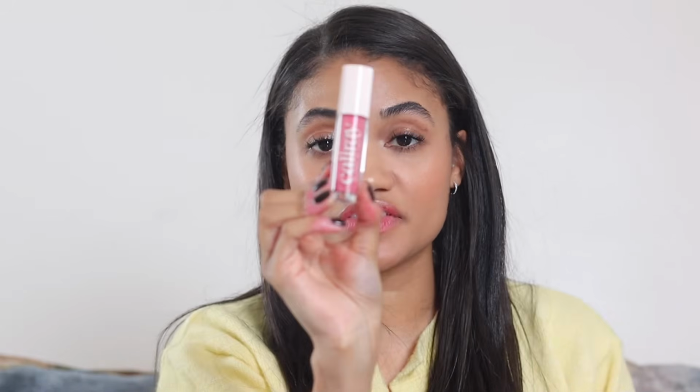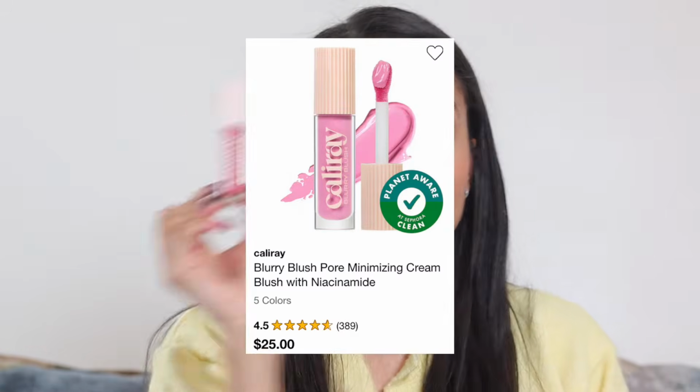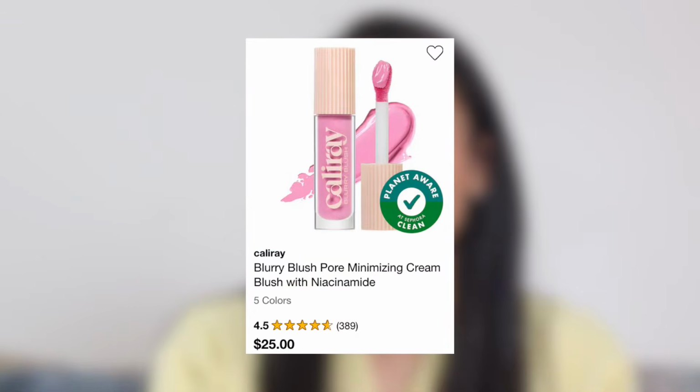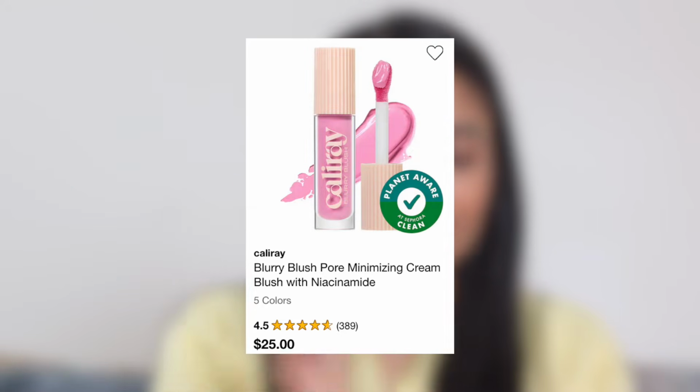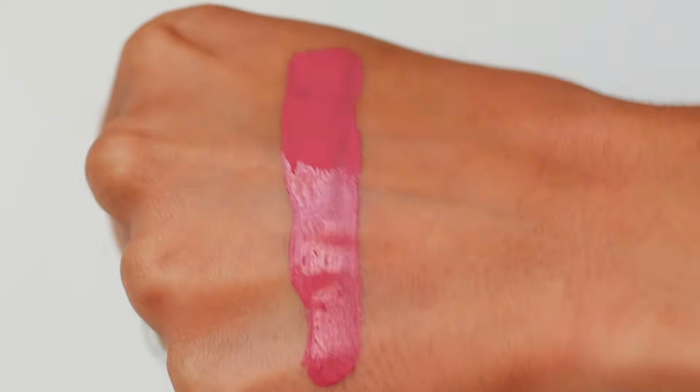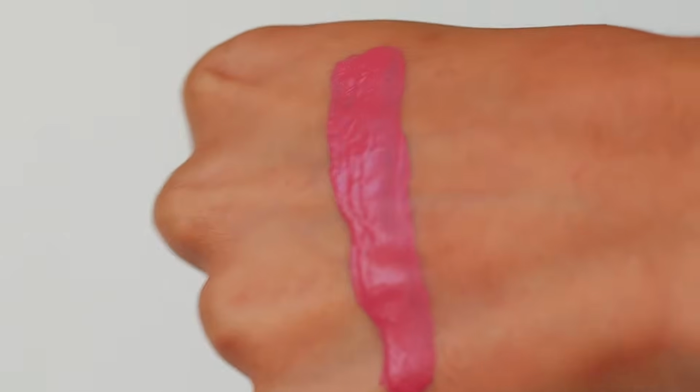Next up, we have this one from Caliray Beauty. This is their Blurry Blush. And this one made me nervous at first because it has a doe foot applicator. And I was like, okay, what do you mean you blur? But I'll put some on the back of my hand. I'm gonna make sure to have swatches so that you guys can see. But at first you're kind of like, wait, there's no way that this blurs. But once you blend it out and once it sets up, which does take a little bit longer than the Lawless or the Soshe, you do have a soft kind of blur.